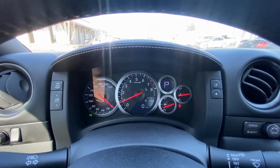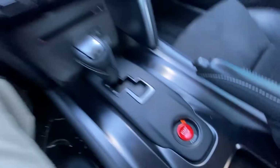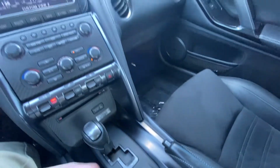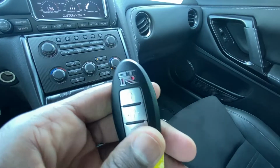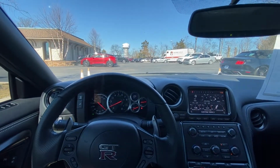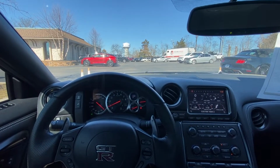And there's the gauge cluster. There's the push button start. And finally, here's our key fob. But next, we're gonna go ahead and take this 1100 horsepower 2014 Nissan GT-R Premium out on the road for a quick test drive.